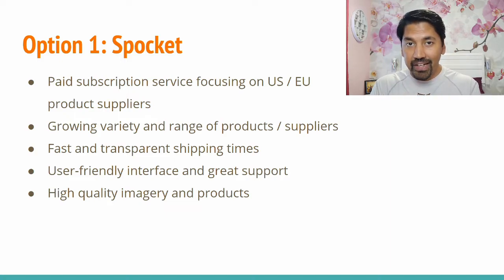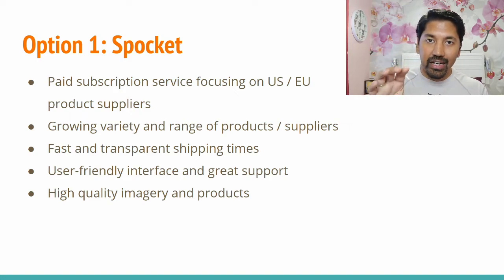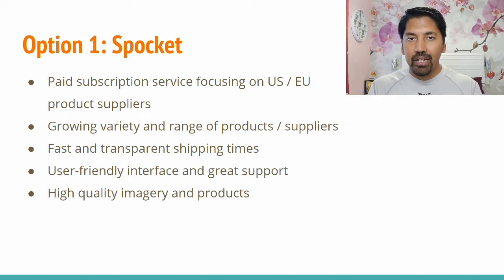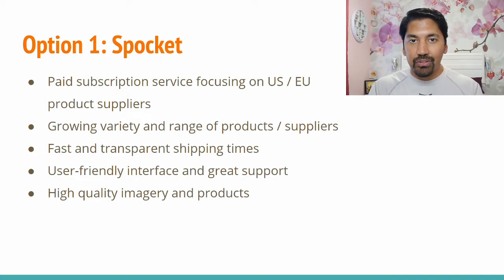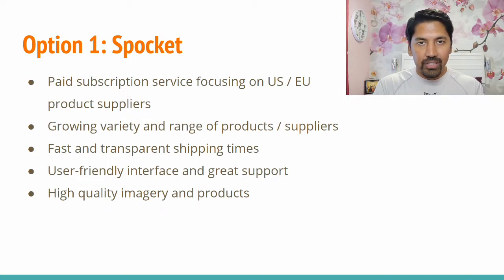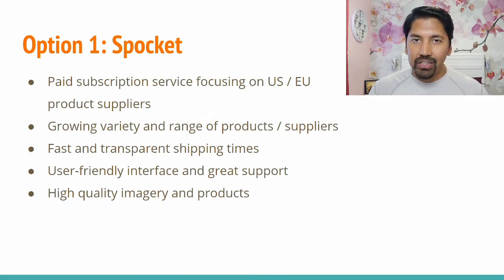They have pretty fast and transparent shipping times. In each product, they have clearly identified how long it will take them to ship products to each different region. Let's say it's the United States or the EU. How long will it take? 4 to 7 days, 1 to 3 days, 10 to 15 days. They're quite transparent, so there's no confusion. There's no doubt about how long your products may take to reach your customers.